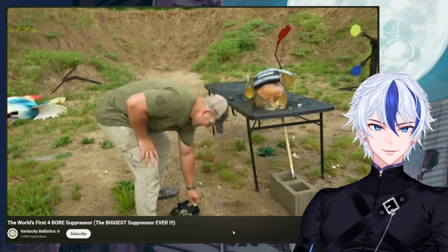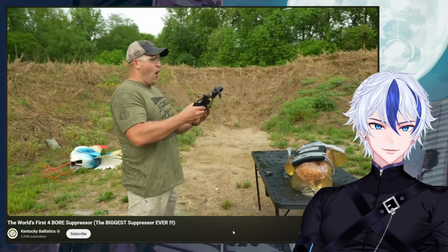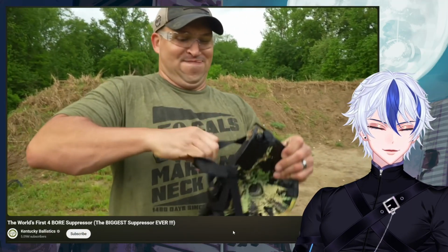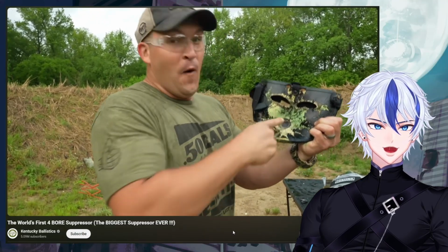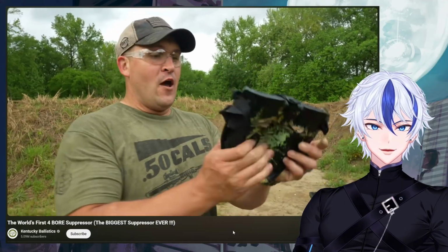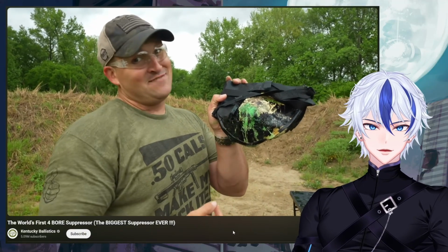Oh my. Let's have a look, shall we? Oh, I thought that was the back. That's the front. Look at that. It inverted the mask. It did stop the bullet though. Punched right in the nose. It didn't go all the way through. That's not a good sign.